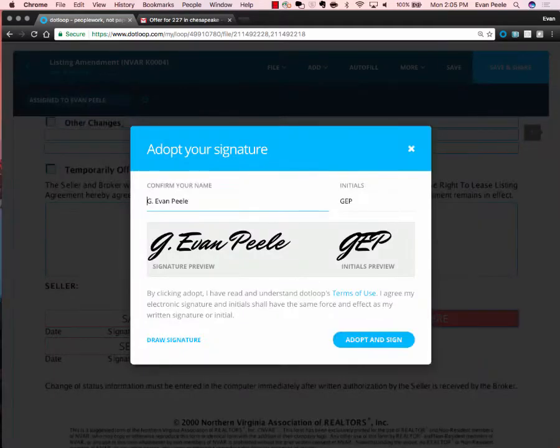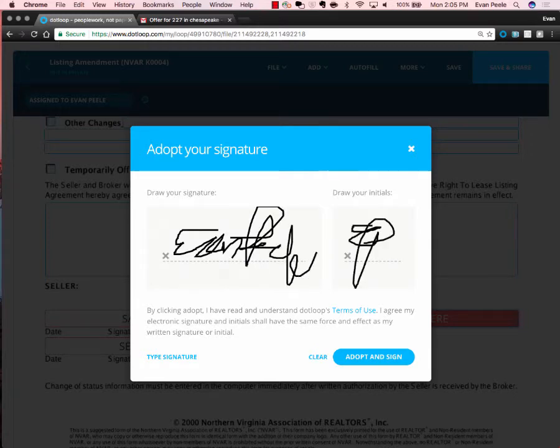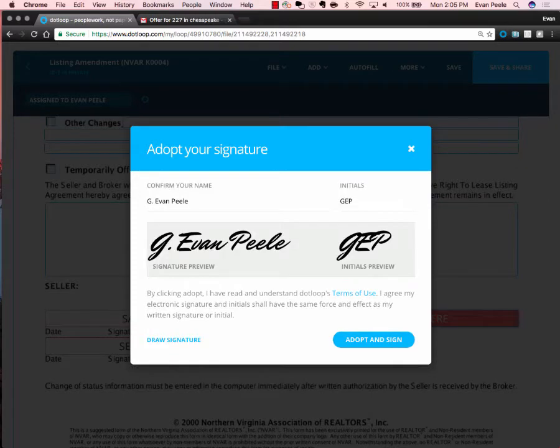So I go to sign now, and it's asking me to adopt my signature. At this point, I can use dotloop's text version, which is just this version here where it's written out. I can also draw my signature, which, as you guys can tell, I'm really talented at. But if you're using a touch screen with your finger or stylus, it's definitely a lot easier, but you do have the option of drawing your signature. Both are equally as valid. The drawn signature just gives you a more personalized feel and look.